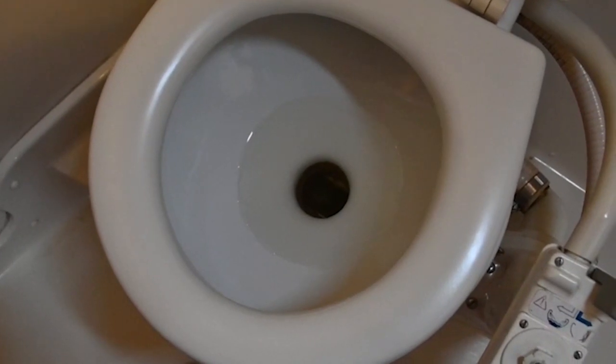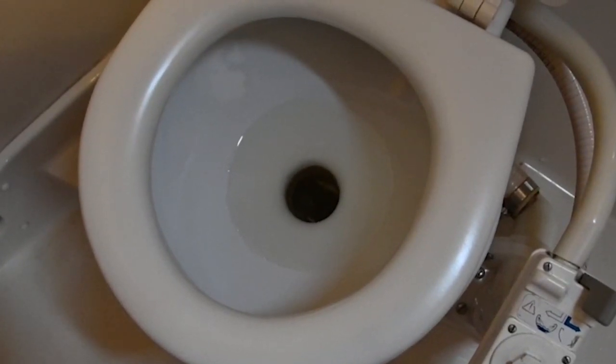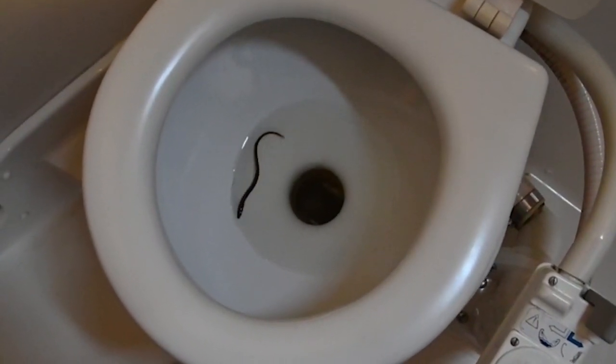I think he's trying to swim free. Oh, here he comes. There he goes. Look at that. What is that? Not what you expect for your morning flush. If anyone knows, they could let us know. Look at him go. Bizarre, isn't it? Yeah.